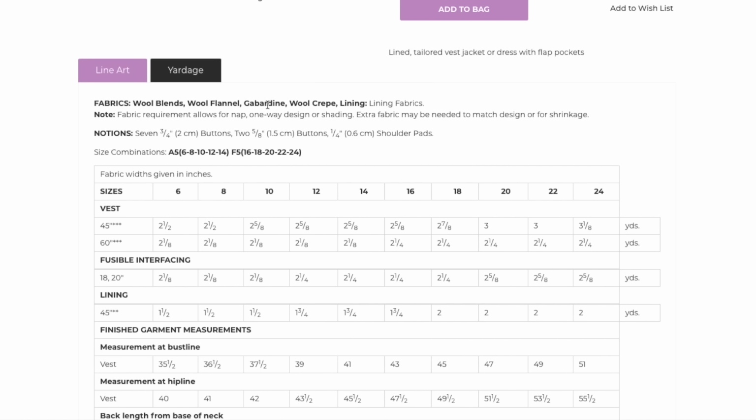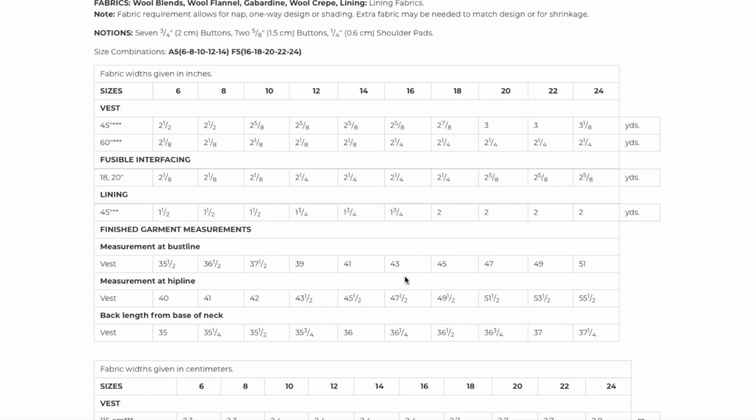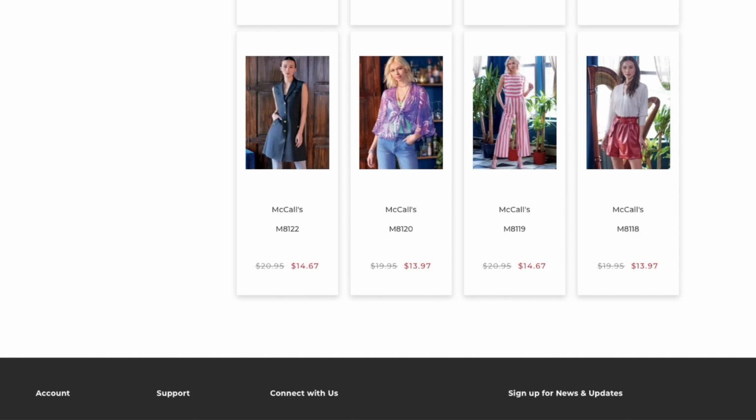Wool blends, wool flannel, gabardine, wool crepe for summer? This is definitely like a leftover. Like we forgot to put this in our winter collection. This feels like such a weird afterthought after everything light and bright, and now we've got this. I don't know. That seems odd. 7 buttons plus 2 buttons plus shoulder pads. Fabric requirements, and then your finished bust and hip measurement. Yeah, just strange.